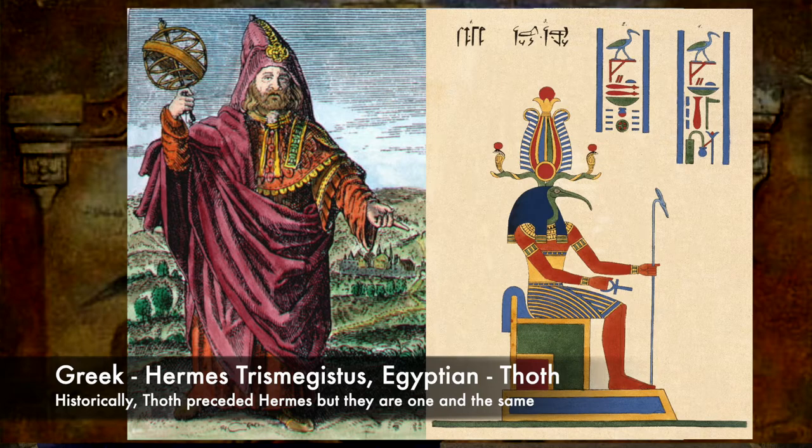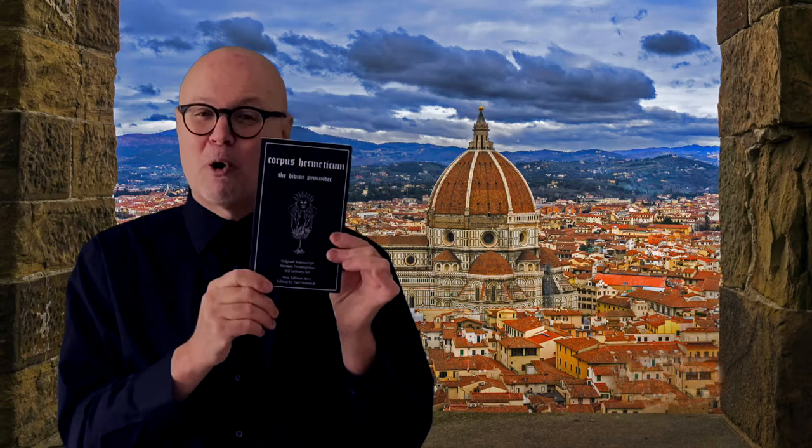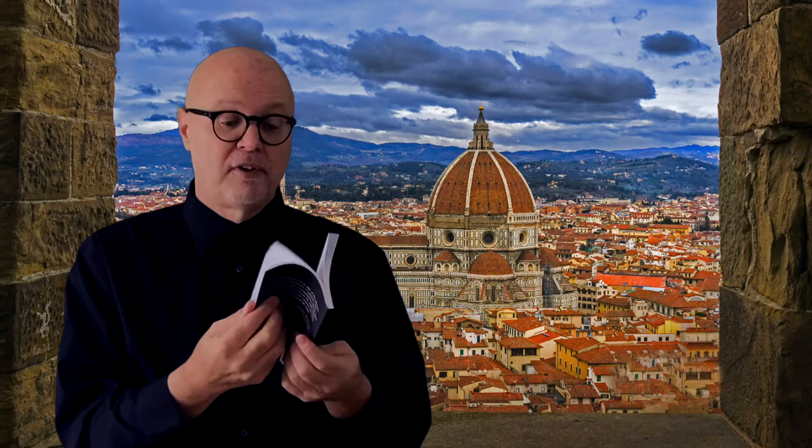Now, I happen to have this book on the Hermetic Corpus, highly recommend it. It's a neat little book, really thin, and there's a lot of really wonderful philosophy in here, written by Hermes Trismegistus. Now, so why was that important? Why was that more important than Plato's work? I mean, it's just another book on philosophy, right?